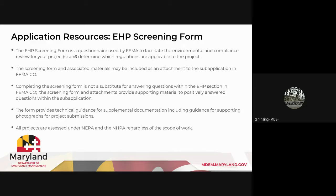However, it's good to know that completing that screening form is not a substitute for answering the questions within the EHP section in FEMA Go. What it does with the attachments is provide supporting material to positively answer questions within the sub-application, and it helps you work through that thought process. The form provides technical guidance for supplemental documentation, including supporting photographs for project submissions. And importantly, all projects are assessed under NEPA and the National Historic Preservation Act, regardless of the scope of work. There may not be an impact, but it still needs to be assessed. And the EHP screening form can help you do that.